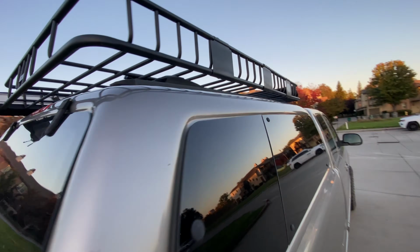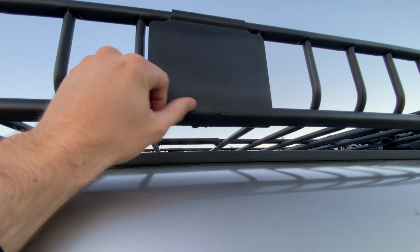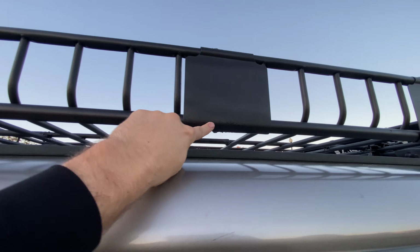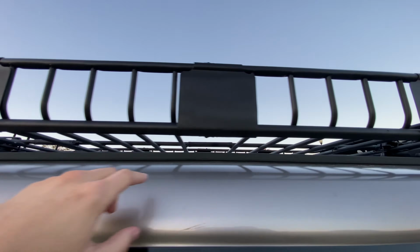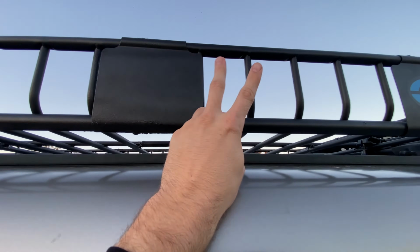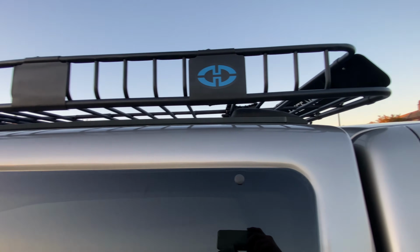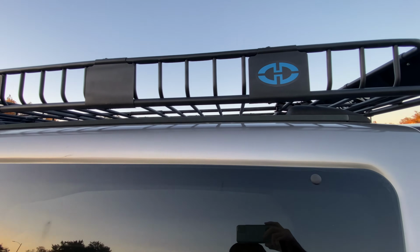I had it all sealed up, so don't mind my globs here. This is all just to make it so it's marine sealed. I used boat hull sealant right here and let it dry. And then, as you can tell, it was already black powder coated, but I added bed liner. So 2 full cans of bed liner onto the roof rack just to help keep it looking good with some of the weak spots.